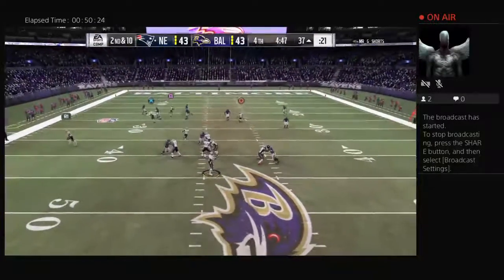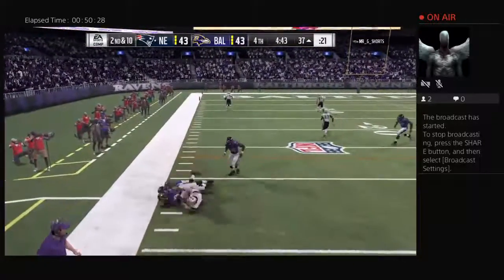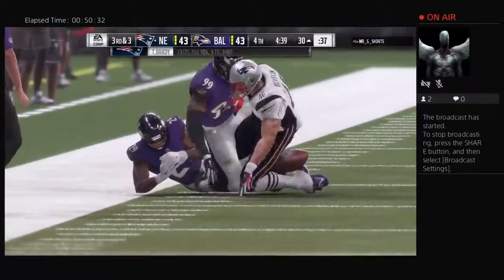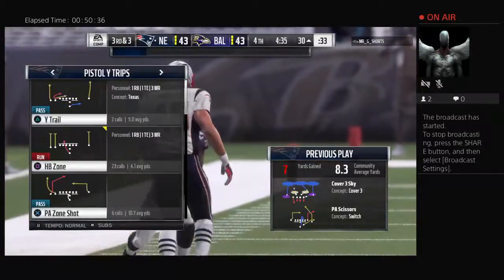Brady again here on 2nd and 10. He's got a man. It's his fullback. And he works it to the 30-yard line here, right at the 30. Call it a pickup of 7, and that's going to bring up a third down.